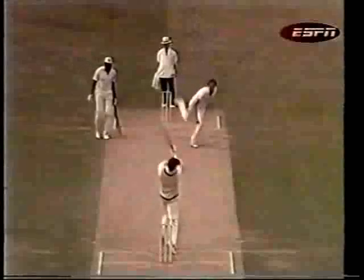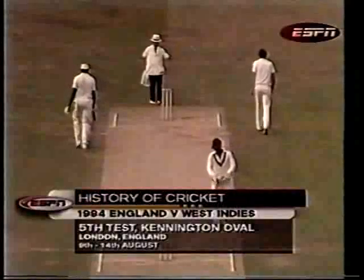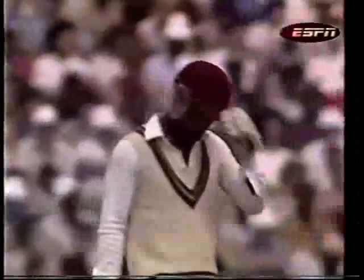Clive Lloyd and Desmond Haynes look dangerous as Agnew bowls to Haynes. The runs there for Haynes. Now third man races away for 4 runs. Some little while since Desmond Haynes found the boundary, but that takes him on to 40. And the total to 124 for 3.